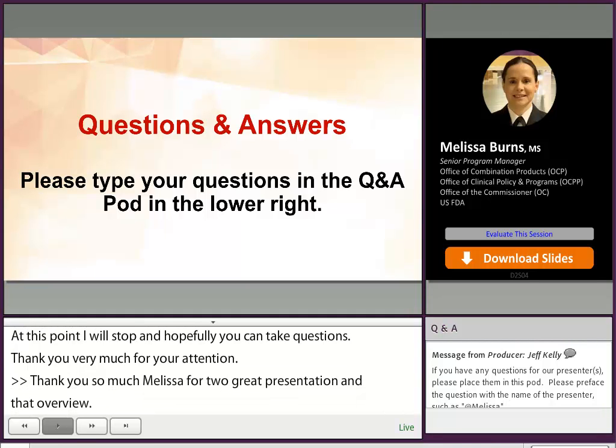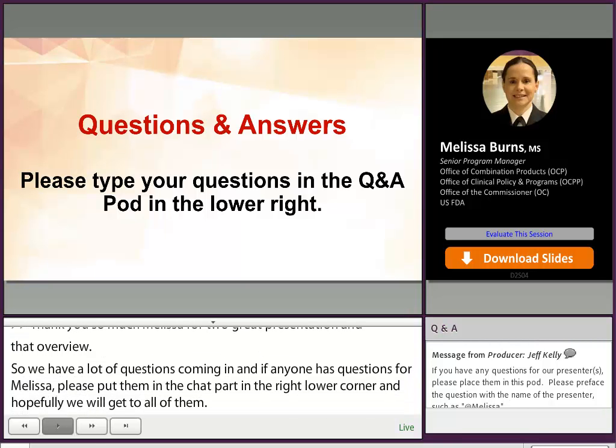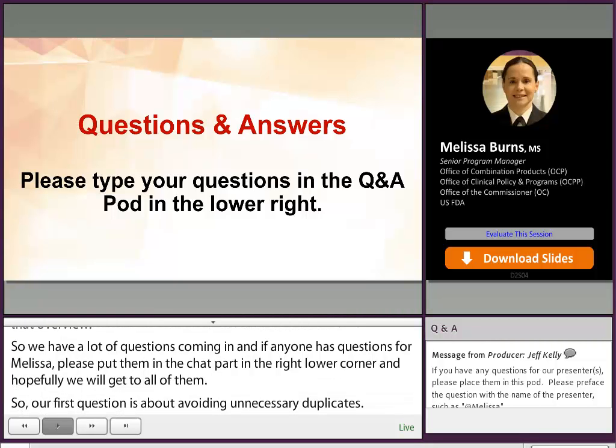So our first question is about avoiding unnecessary duplicates. If multiple cases are reported on the same product, will they be termed as different cases or duplicates?